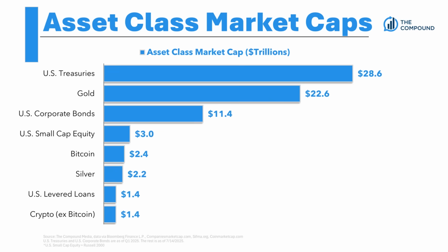It's kind of crazy that Bitcoin is the same market cap as silver. Right? It's bigger than levered loans. It is probably going to pass US small cap equity. It's 2.4 trillion. Small caps are 3 trillion. I consider it like one of the big tech stocks. Once all those companies started hitting $1 trillion, people stopped worrying and caring about their market caps, right? Yeah, when they hit a big round number and Nvidia hit 4 trillion, we celebrated. Yay, fun.